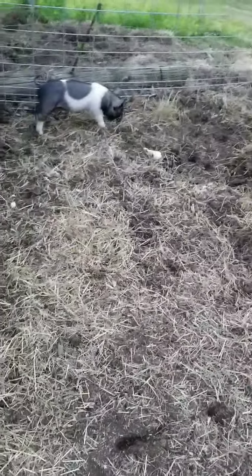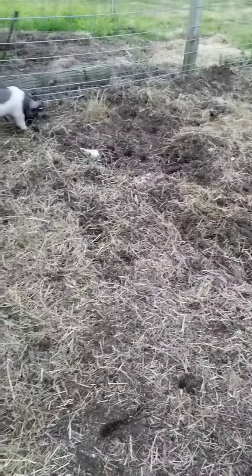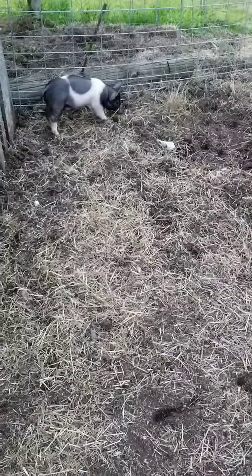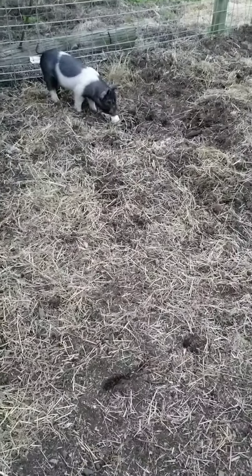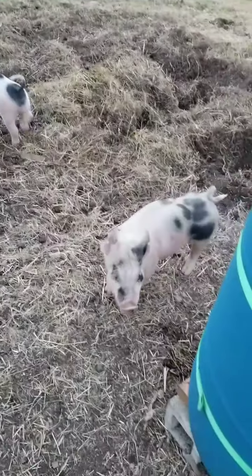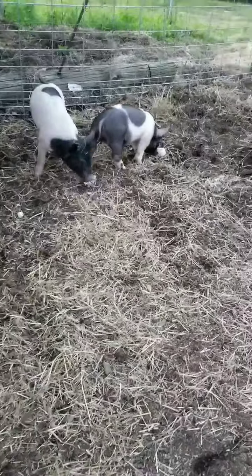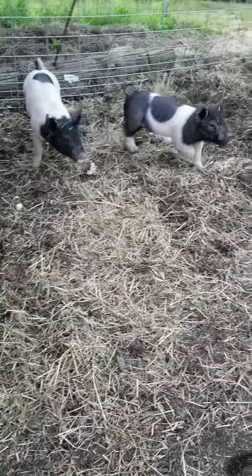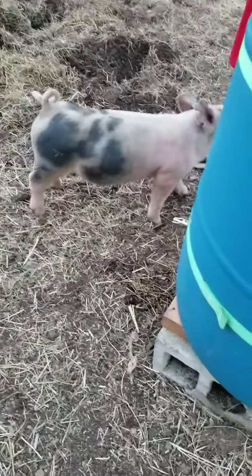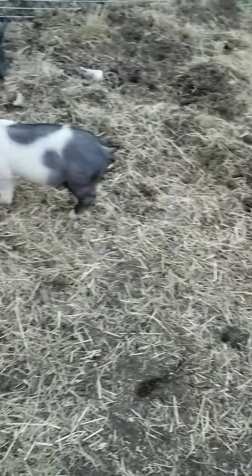They've got a nice big enclosure here. This is actually at least triple the size pen that's recommended for raising pigs. But we like to give them lots of space to run and jump and play. We like for them to be happy, not just give them the bare minimum. Look at that size difference. Yeah. That little guy's huge already. Look at this.